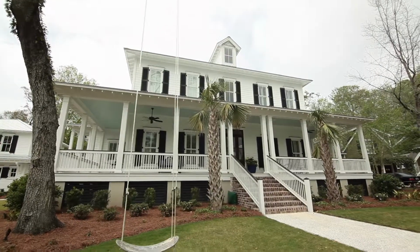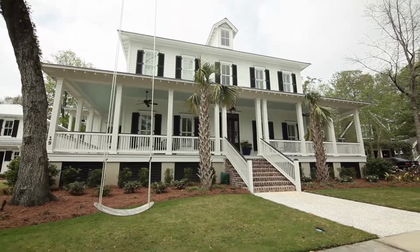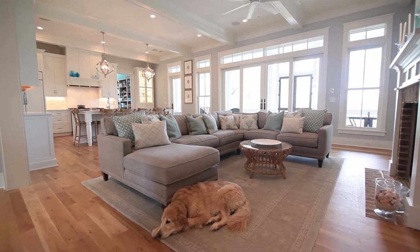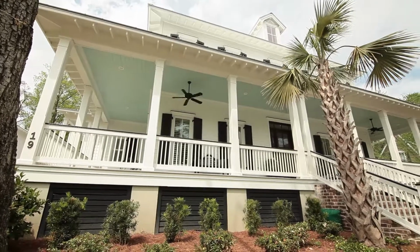Welcome back. Shelter's clients appreciate the Low Country's climate and want a home that blends indoor and outdoor living. Josh and Jean Soper were looking for a home that was unique to them. After touring a few Shelter homes, the Sopers recognized how Shelter truly customizes each home to their client's taste.